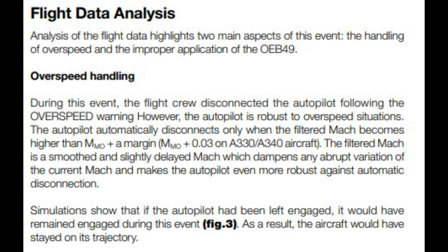Simulations show that if the autopilot had been left engaged, it would have remained engaged during this event, and as a result, the aircraft would have stayed on its trajectory. They wouldn't have applied the OEB in the incorrect manner, they wouldn't have stalled the aeroplane, and it would have been largely a non-event. If you exceed the MMO, leave the autopilot and the auto thrust in. It is robust in handling overspeed excursions.